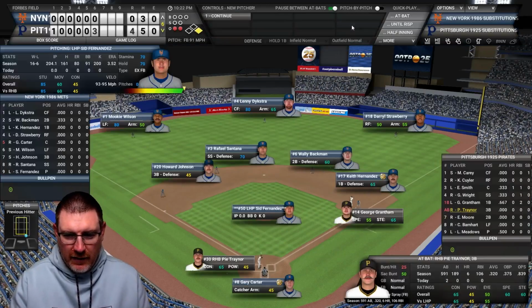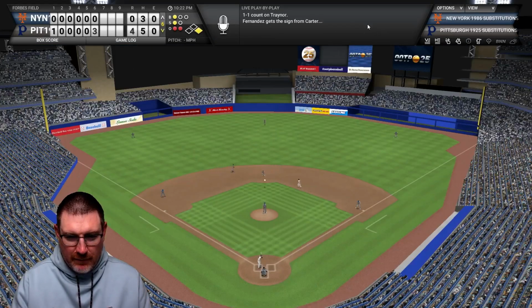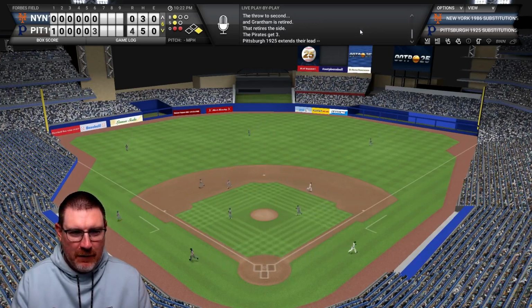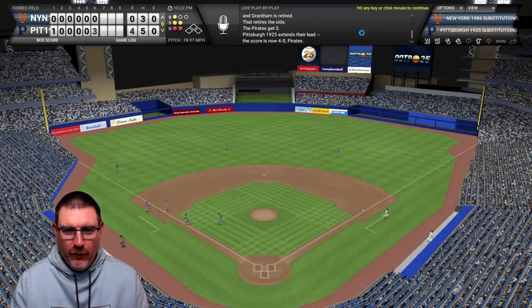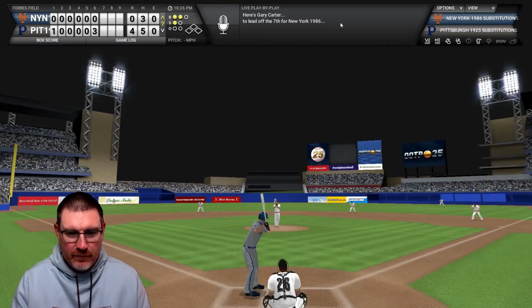Grantham's 2 RBI single will be the end of Gooden. Sid Fernandez will come in to face Pie Trainer, who is 0 for 2. There goes the run-up, and they've got him again. And that'll do it for the 6th. But trouble for my boys here. They're 4-0 down. Lee Meadows will face Gary Carter, who is 1 for 2.